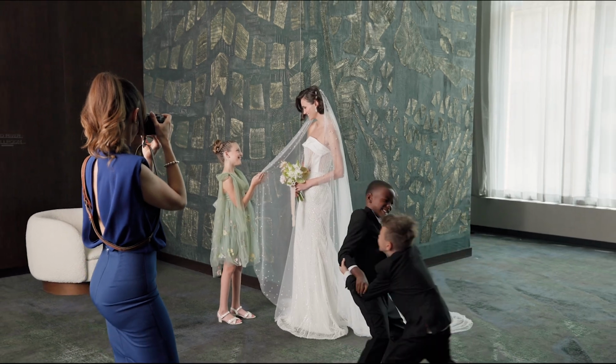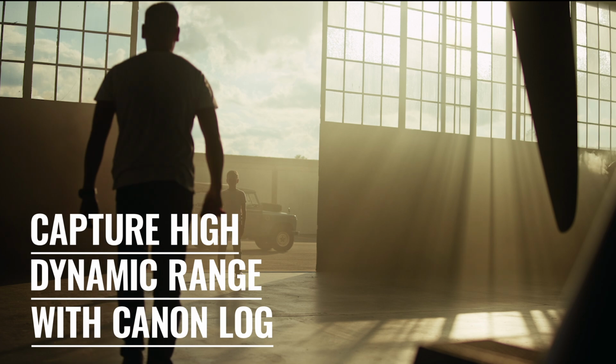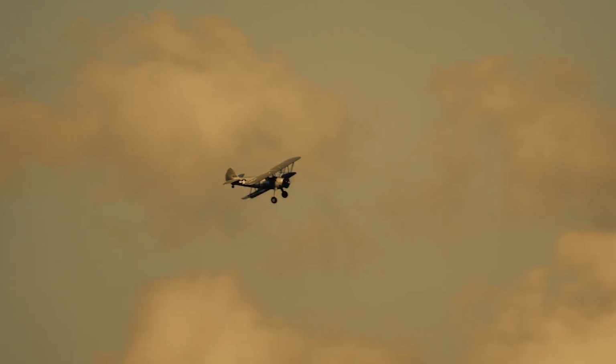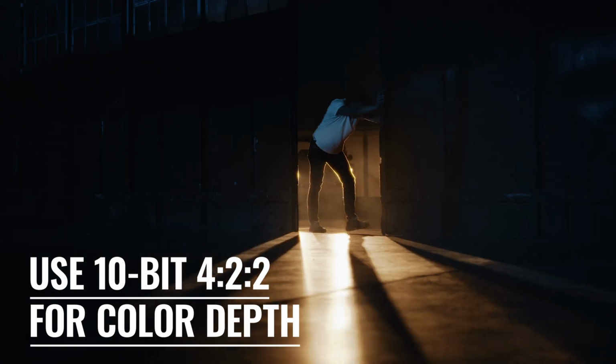Canon log profiles on the EOS R5 Mark II give you a flat, high dynamic range image that's perfect for color grading. Capture tremendous details in shadows and highlights and achieve smooth, rich colors. Shooting in 10-bit 422 gives you even more depth, giving you maximum control over your final image.